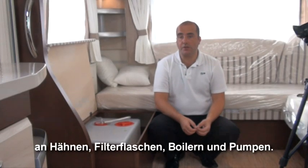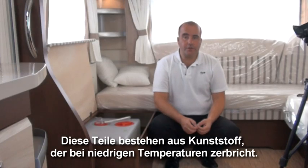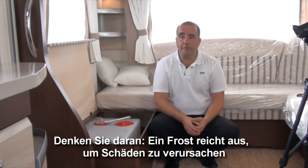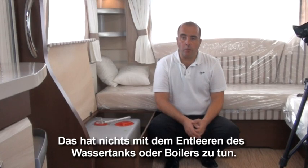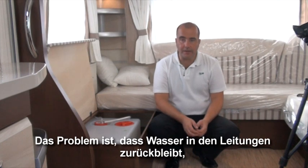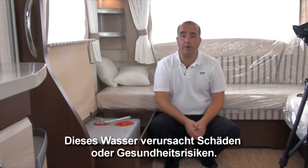Now the last few winters have been particularly harsh and caravan and camper owners regularly complain of broken components due to frost, such as taps, filter bottles, water heaters and pumps. These get damaged of course because they are made of plastic that breaks in freezing temperatures. And remember of course that it only takes one frost to do that damage. Now this has nothing to do with draining the water tank or the water heater. The problem is that there is still water trapped in the pipes leading from the water tank to the taps, and it's this water that does the damage or carries the health risks.